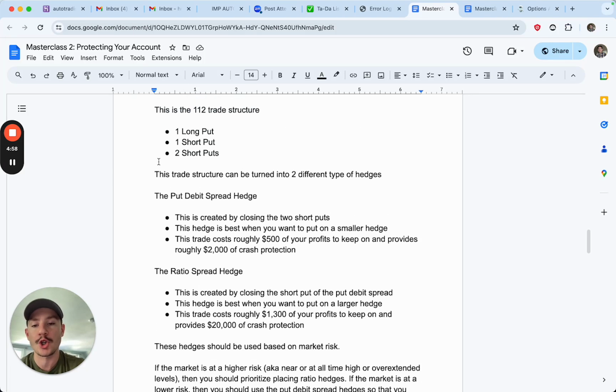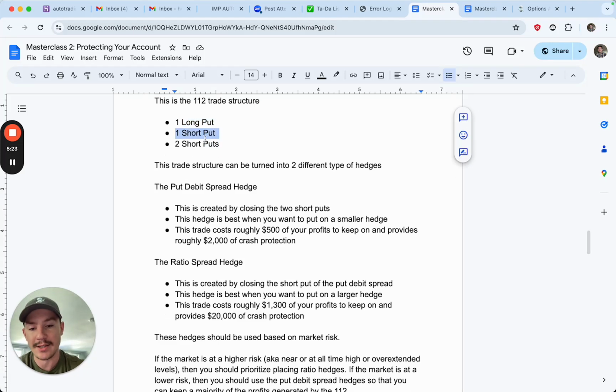So if we look at our trade structure here, we have a long put, a short put, and two short puts. By simply closing out these two short puts when we hit a good profit, now we're left with just the put debit spread of this trade, and we took the profit here. Now we have the downside protection from this put debit spread hedge, and we got to keep the money we made from here. The money we made here will cover the cost of having this put debit spread on, so we make money and have downside protection.